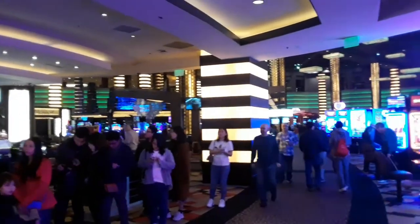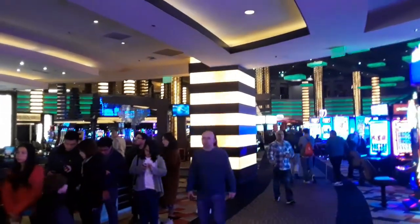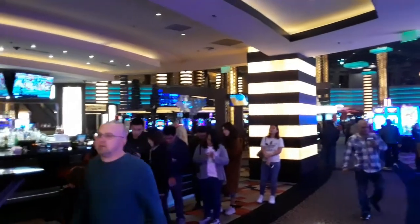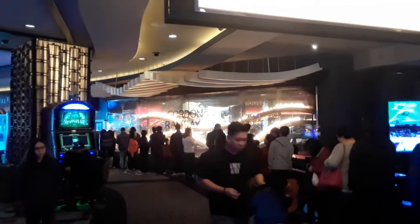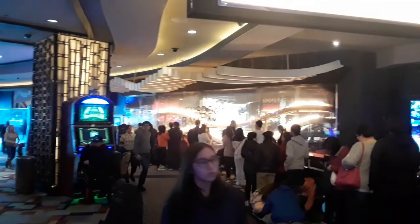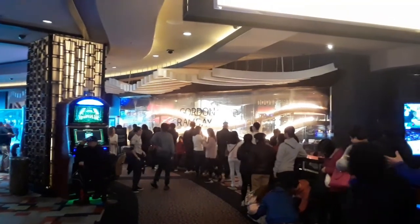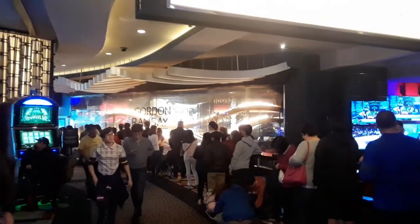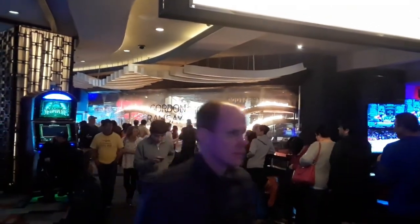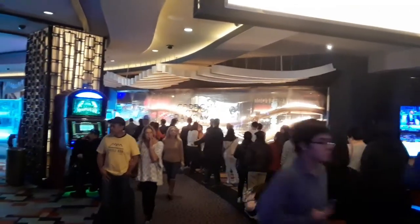It's about 11 o'clock in the morning at Planet Hollywood Casino, and got a bunch of people lining up. But what are they lining up for? That's what they're lining up for. Gordon Ramsay's restaurant. I haven't tried it, but there's a lot of good reviews about this place. And if they got a line at 11 o'clock in the morning, I gotta think that's pretty good. Next time I come, maybe I'll try out Gordon Ramsay.